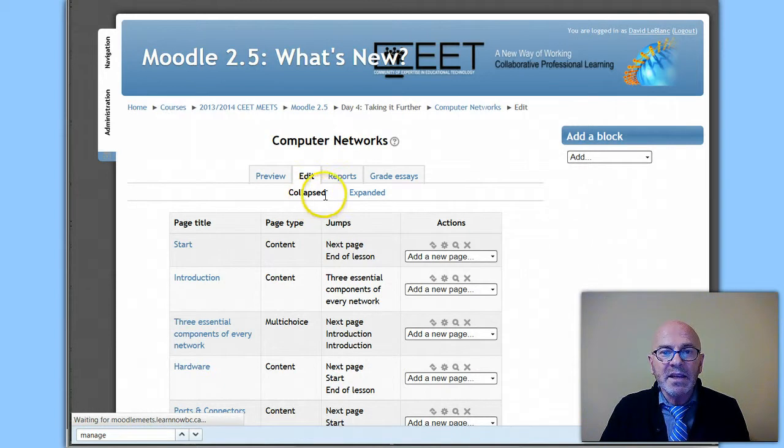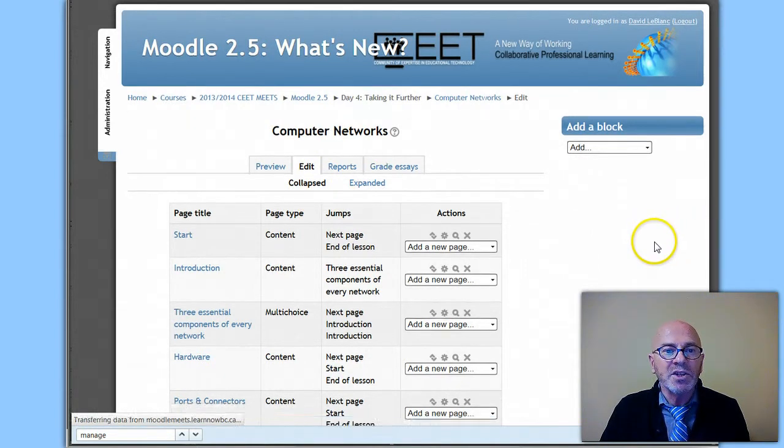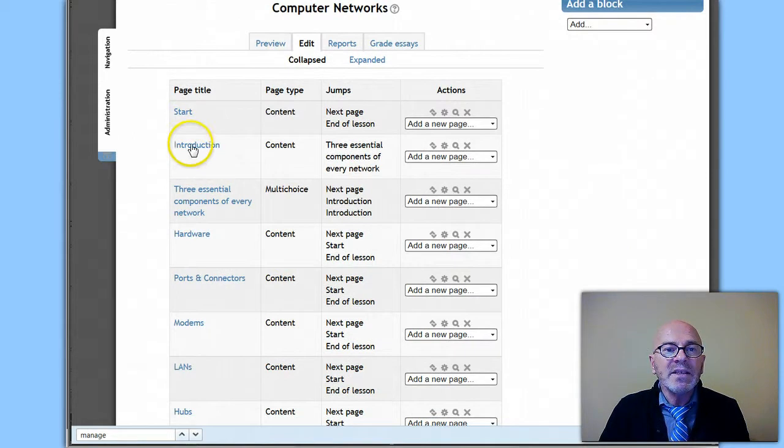Okay, and right now I've got this in collapsed form, which is good, so you'll see more. But basically, all it is, is a series of pages. Here's content pages and question pages that I've got here right now, and where they jump to. So this is like a book, but the book, remember the book resource, you had links on the side, or I think it was on this side, and just content pages. These ones, they will jump you automatically. Well, I determine as a teacher where you jump to from these. You can also jump to random pages and things like that, but it's a tutorial.